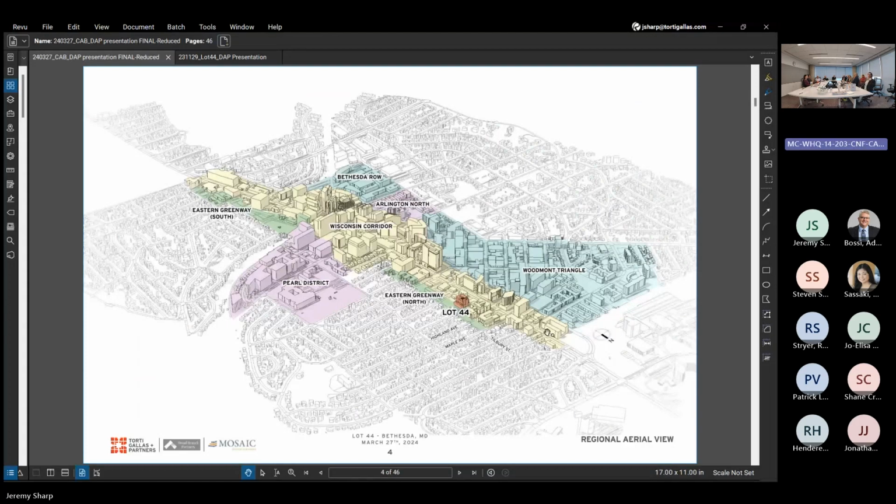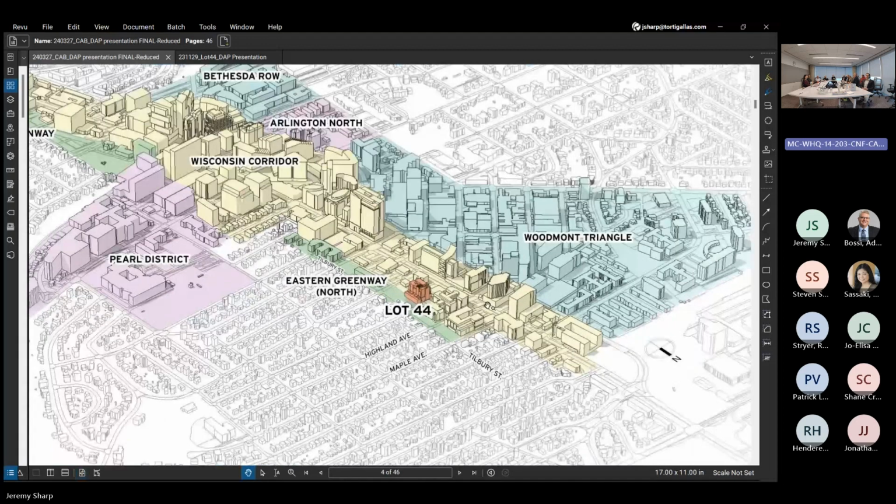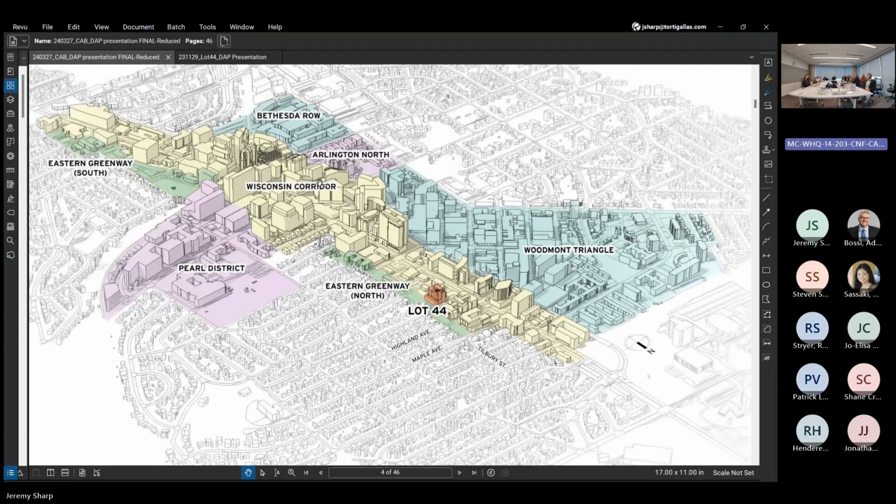So, just putting Lot 44 again in the context of all of Bethesda, this view is from the northeast. We've shown this view multiple times now to the TAP for different projects. The Eastern Greenway is planned along this side, and then of course the greater downtown Bethesda area here.